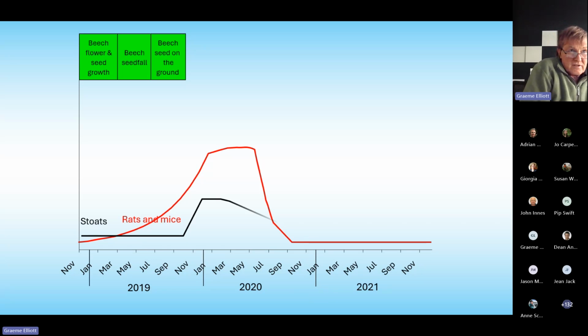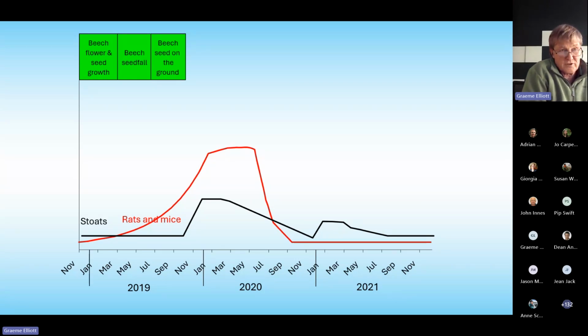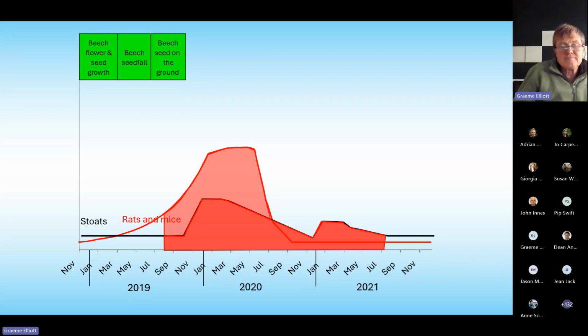Of course, stoats don't breed continuously like rats and mice do. They just have pulses of breeding. And we suppose that it might occur something like this during a beech mast year. They have really high productivity, producing lots of babies. But then in subsequent years, it gets smaller again. And it's during this period here, when we have high numbers of rats and stoats, that lots of the damage is done to our forest birds.